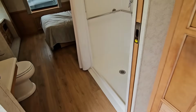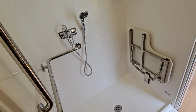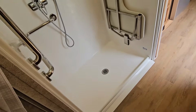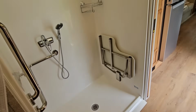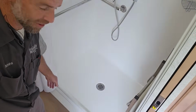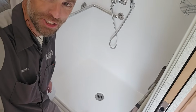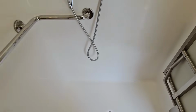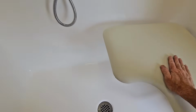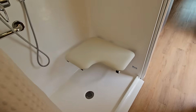Now I know on most luxury RVs you're going to have this beautiful decorative designer shower, but if it was my choice, I'd rather have this shower right here. Massive is not the right word for it, and there's really no step up into it. It just has some foam cushion to keep the water in. It also has all the handbars that you would expect to have, and even a nice cushioned foam seat, which is going to be a lot more comfortable than those teak wooden bench seats.